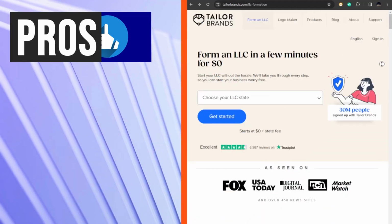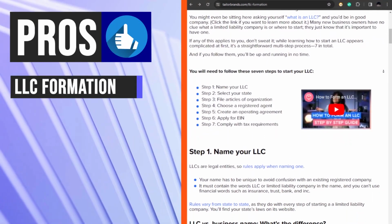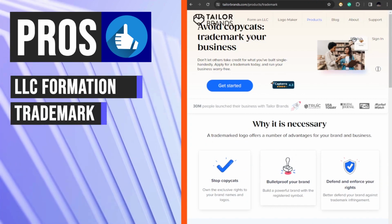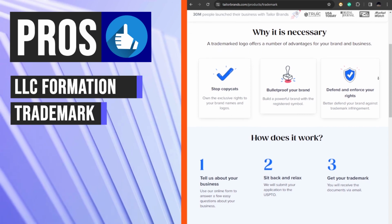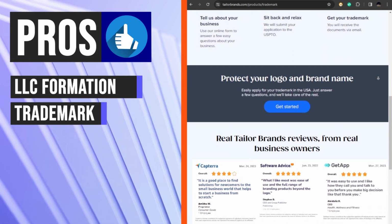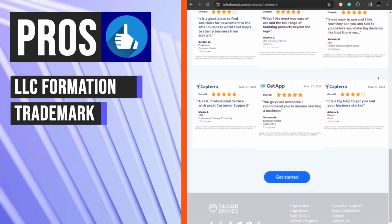Tailor Brands provides a service for forming an LLC online. This includes filing articles of organization, obtaining an EIN, and creating a customized operating agreement. The platform offers a service for filing for a trademark, which can help businesses protect their brand and logos. Tailor Brands provides a trademark search tool to ensure that the desired trademark is available and offers a trademark application service to help businesses file for their trademark.